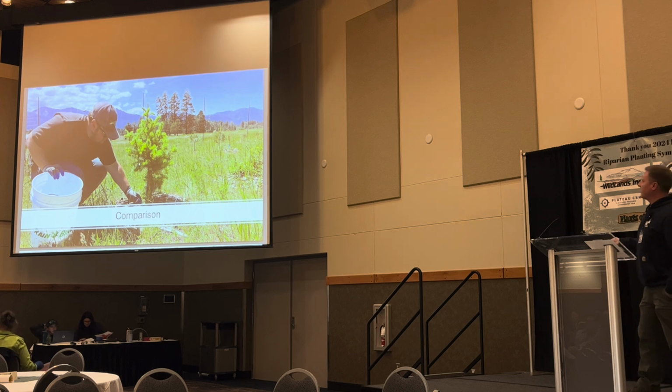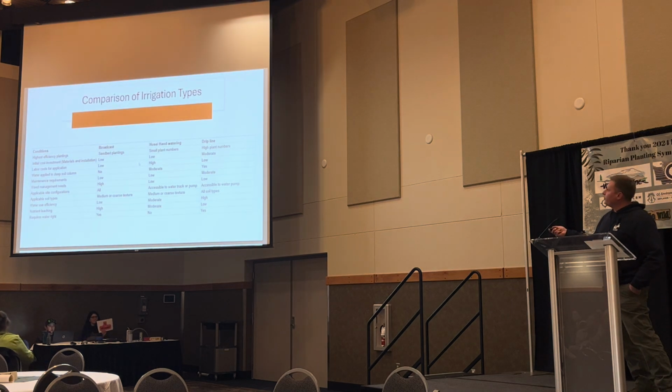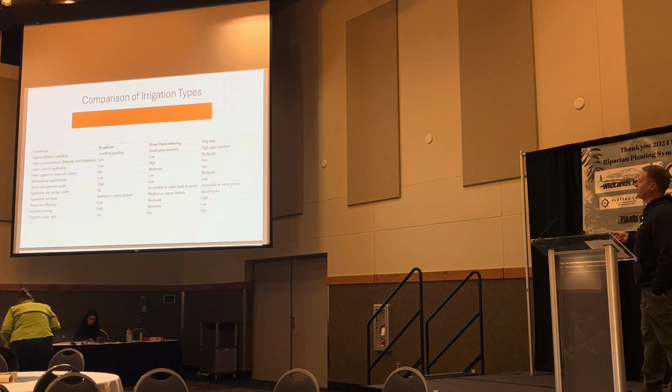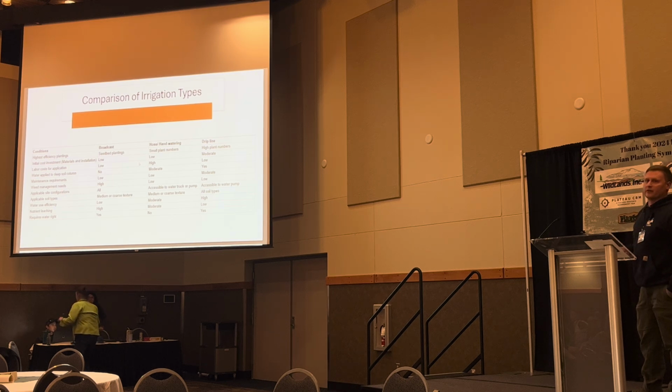And this is kind of a summary, our comparison table. I won't go into it in too much depth, but you can compare each of the 3 irrigation types that Mid-Columbia uses at the moment. I hope to have more information on broadcast irrigation if we ever talk about this again. We're slightly phasing out hose and hand water irrigation because drip line is so efficient, and you can do it in all soil types. Weed management is low, maintenance is moderately low, and installation is very straightforward.